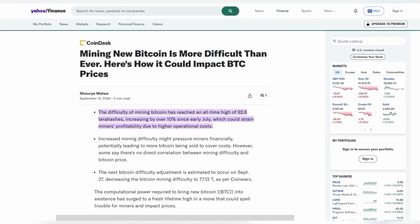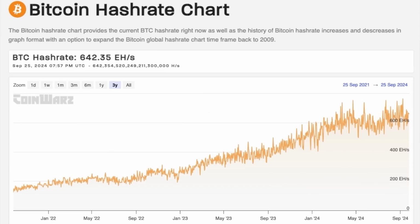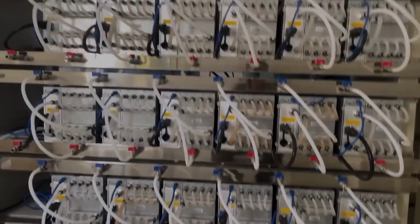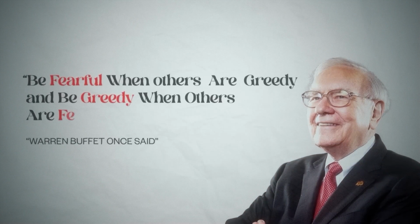And on top of that, an article recently came out saying that mining new Bitcoin is now more difficult than ever. And this has to do with network hash rate, a statistic that measures the total computational power of all of the computers on the Bitcoin network, being at an all-time high. Warren Buffett always says, be fearful when others are greedy and be greedy when others are fearful. So I think there might be an opportunity here, but then again, Warren Buffett hates Bitcoin, so who am I to say that?